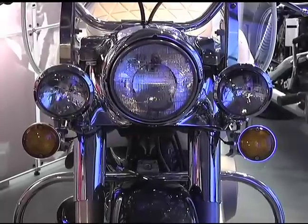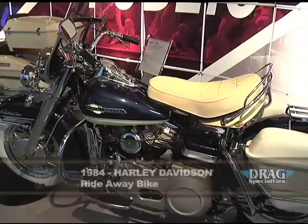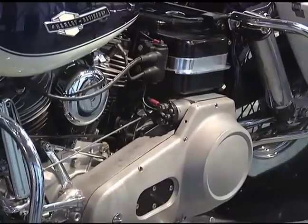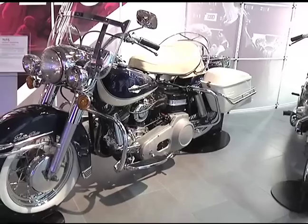What we've got here now is one of the last of what they call the ride-away bikes. This is an 84, and what's so unique is that it is still a shovel head. You could order your bike through your dealership and actually go to the Harley factory, pick it up and ride it home from the factory.